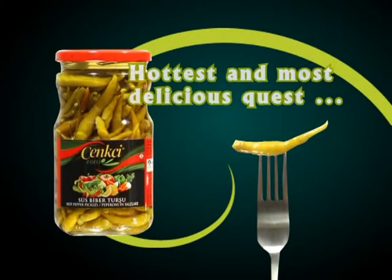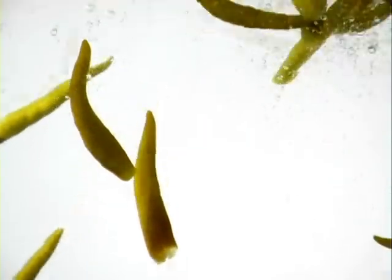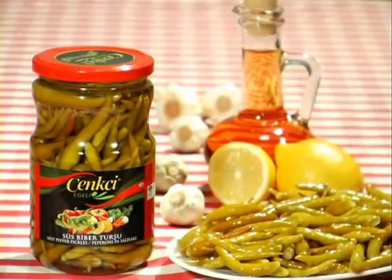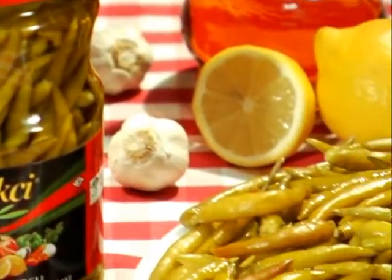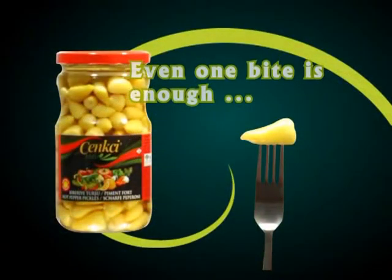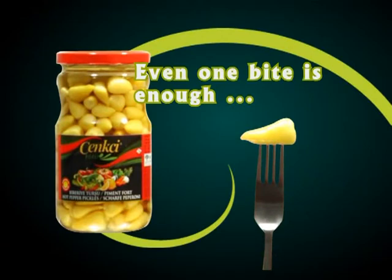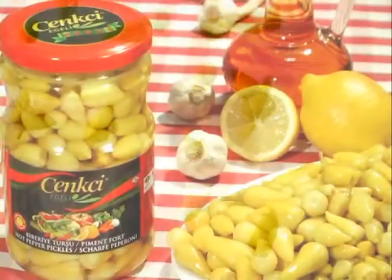Hot pepper pickle, hottest and most delicious guest of your tables. Hot pepper pickle adds flavor to meals and whets the appetite. Rosemary pickle. Even one bite is enough. Quite different taste.